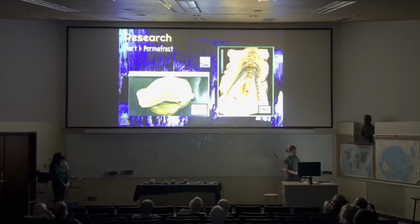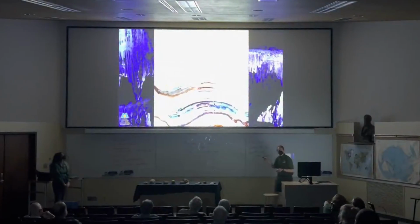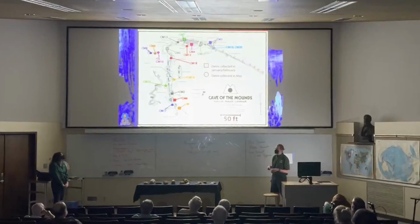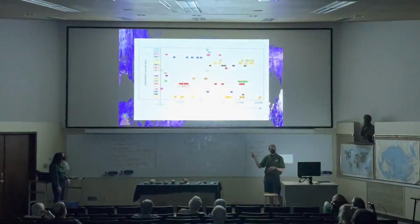First, one thing they did is they looked at layers like this, and they sampled them with some kind of drill, and they analyzed that sample to determine the age of each layer. And they did this for, let's say, over 19 or so stalagmites and other deposits throughout the cave. This is showing some of the different locations that were sampled. And for each one of those spots, they obtained multiple ages.